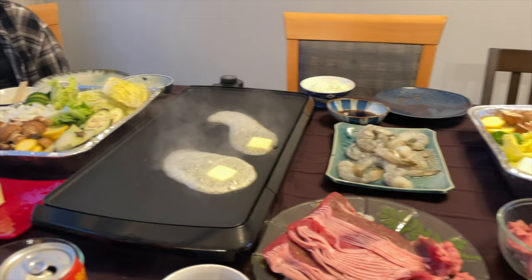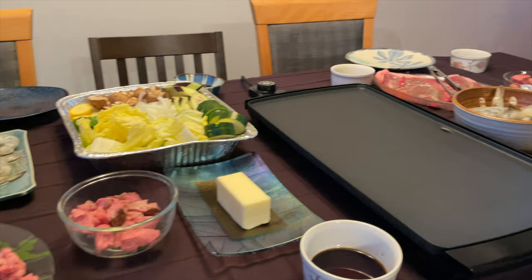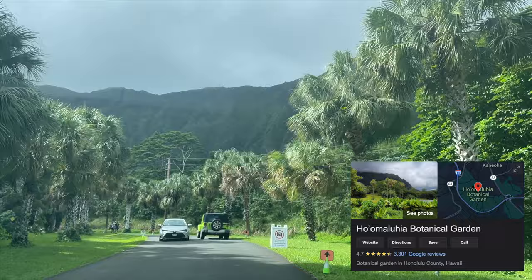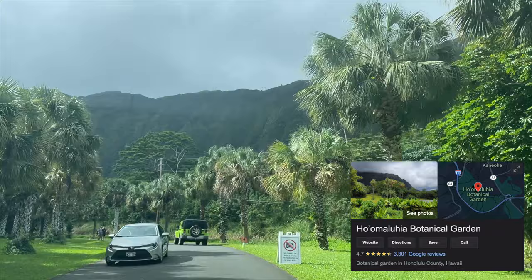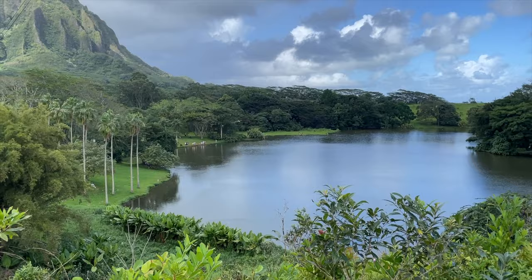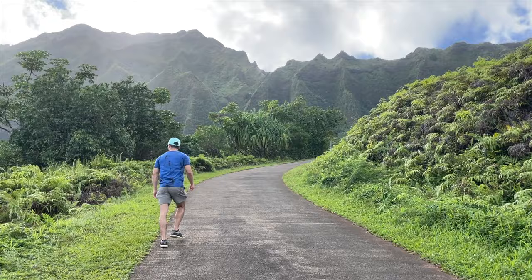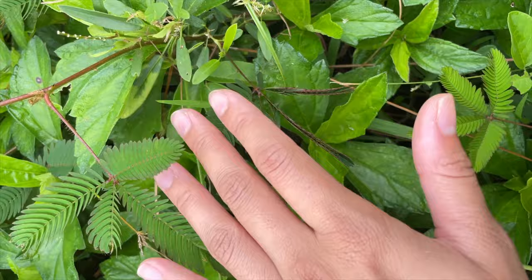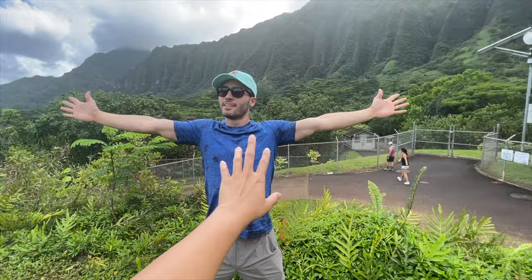Austin's parents put together this delicious Japanese barbecue dinner for Christmas. Of course, Kuma was waiting for a couple bites of his own. The next day, we set out for Ho'omaluhia Botanical Garden, which is open every day except for New Year's and Christmas, and it's totally free. It spans 400 acres, and it's full of amazingly lush scenery. This Mimosa pudica plant folds inward when it's touched as a defense mechanism. Here's Austin pretending to be one of those plants.